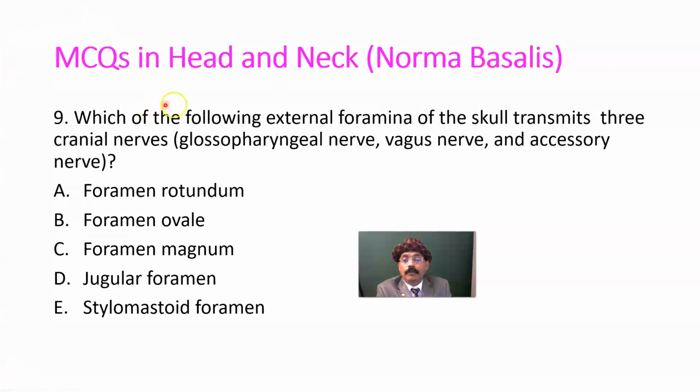Number 9. Which of the following external foramina of the skull transmits 3 cranial nerves? These are the glossopharyngeal nerve, vagus nerve, and accessory nerve. So all these 3 cranial nerves pass through which foramen? Choices are here. A. Foramen rotundum, foramen ovale, foramen magnum, jugular foramen, stylomastoid foramen. What is the answer?